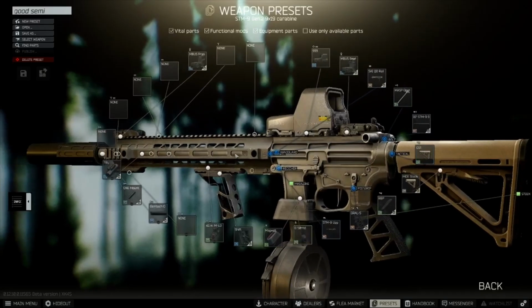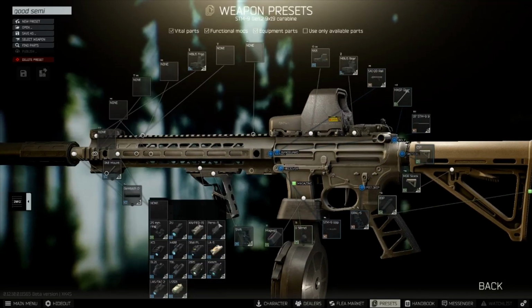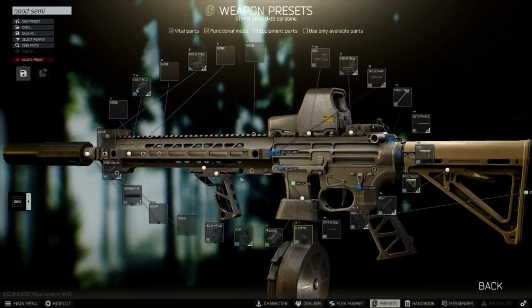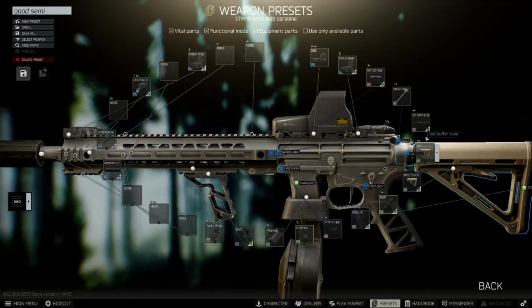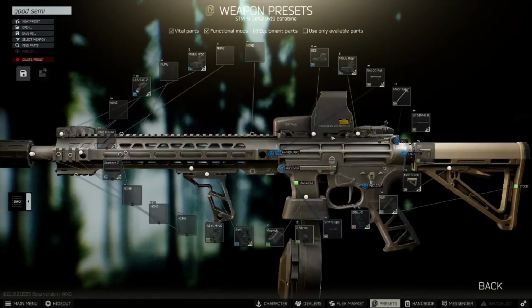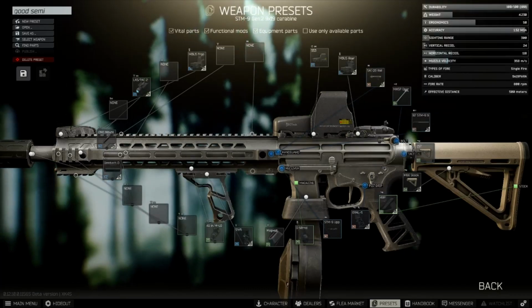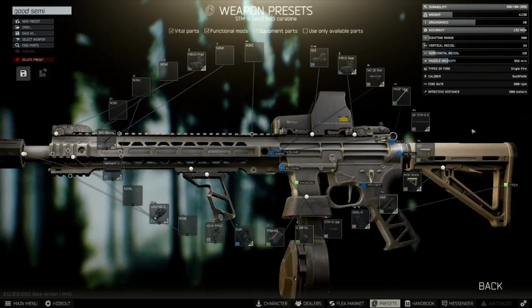Right here is the build that I generally like to run with it, with this changed out for a flashlight. This is what I like to run with it. It's super cheap and it gives some of the best stats in the game. Well, not in the game, but for the gun. We're looking at 50 ergo and 24 vertical recoil, which is really good in general. That's some super strong stats, and it's pretty cheap.